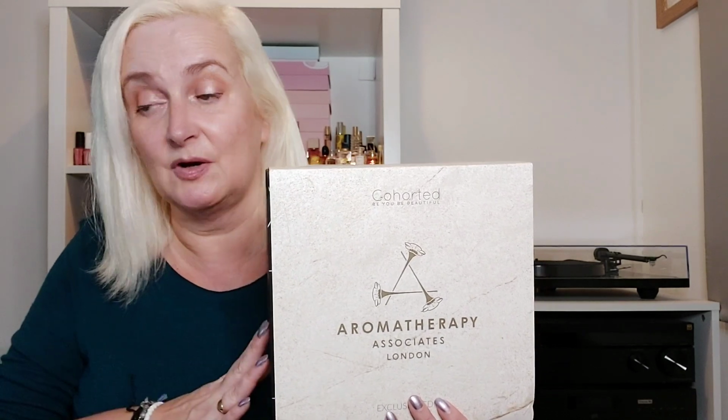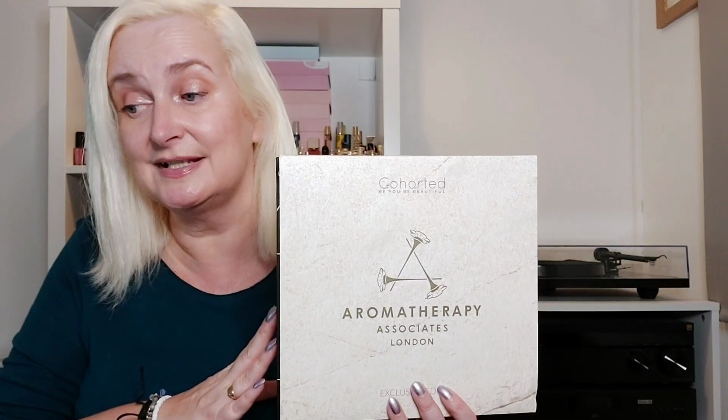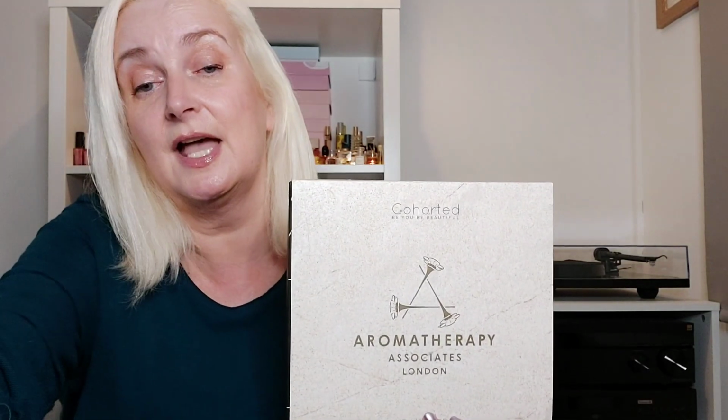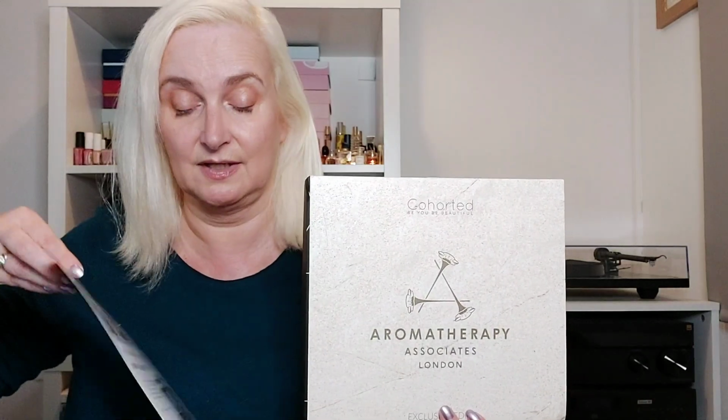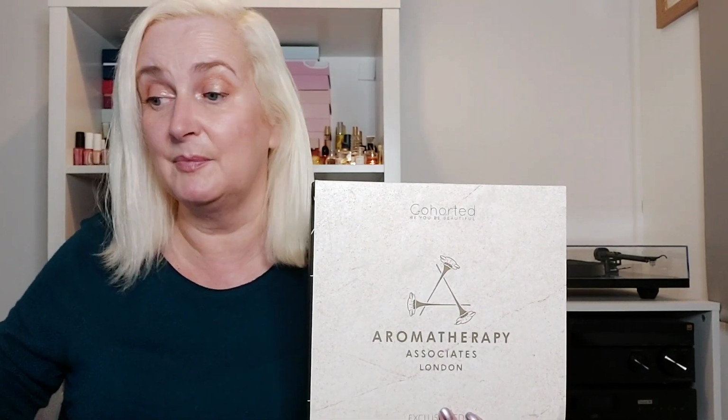Now this month's box is a collaboration with Aromatherapy Associates, and it's worth £173. You do get a card with it, and with the card there's a QR link that takes you to a lovely magazine. They have lots of detail about each of the products in the box.